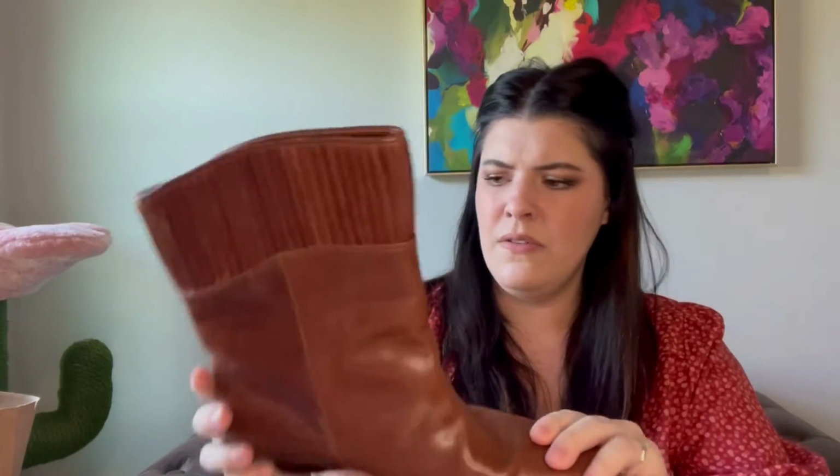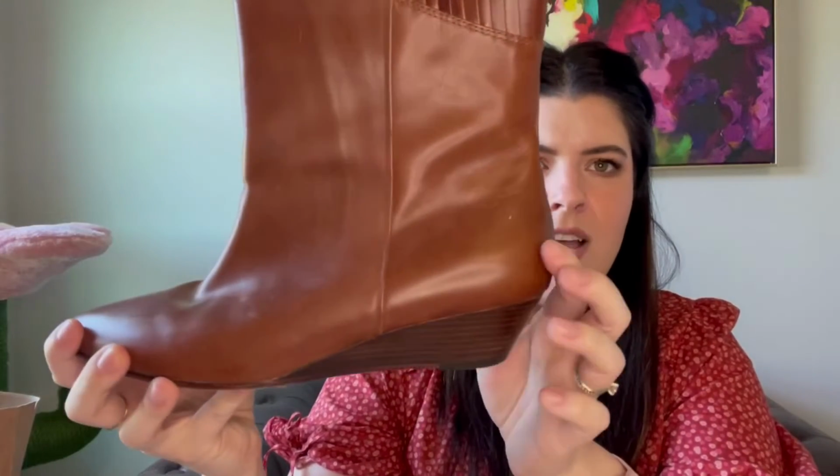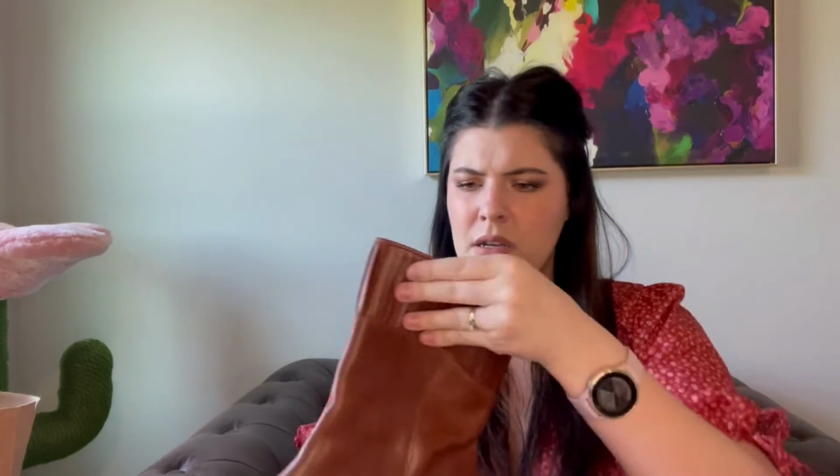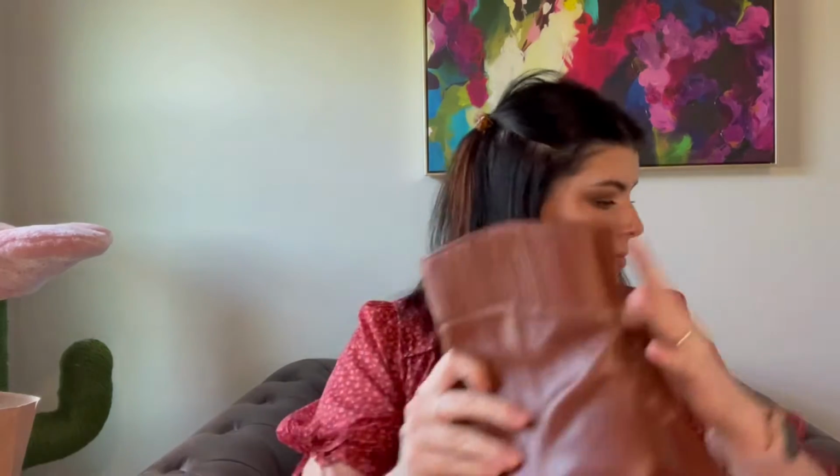Okay, another pair of boots. These are Frye boots, if you could see, with the stacked little mini wedge. These remind me of 60s mod boots, with these pleated details up here. This is a size 9.5, and they are the Sam boot. Which is my size. I don't know if I should keep them or not. Probably not. I did pay up for those though.